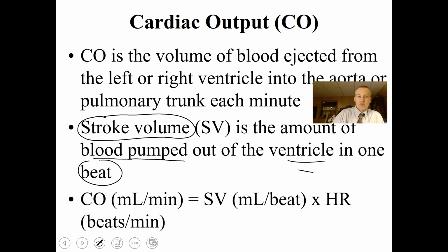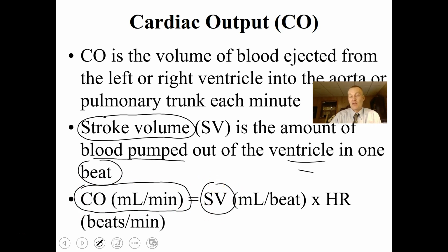There is a relationship between cardiac output and stroke volume and heart rate. So cardiac output in milliliters per minute equals stroke volume, the amount of blood being ejected out of the ventricle, which is milliliters per beat, times how many times the heart beats per minute. So that's how the cardiac output is related to stroke volume and heart rate.